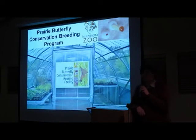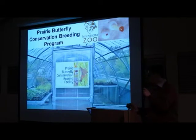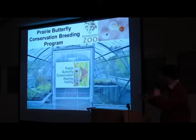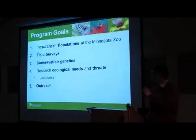So 2 years ago, the Minnesota Zoo launched the Prairie Butterfly Conservation Program in recognition of the collapse of many of these prairie butterflies and moths. And the real goal then is to utilize the role of the zoo as a breeding organization for endangered species and the outreach that we can then do by then trying to create insurance populations as just an extreme measure to try and save these species from extinction.